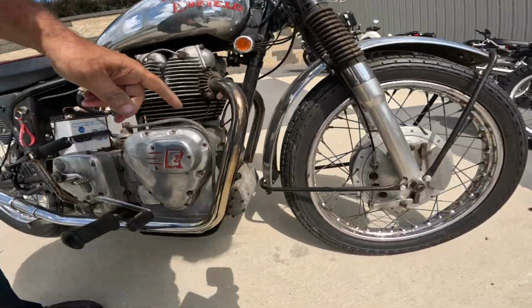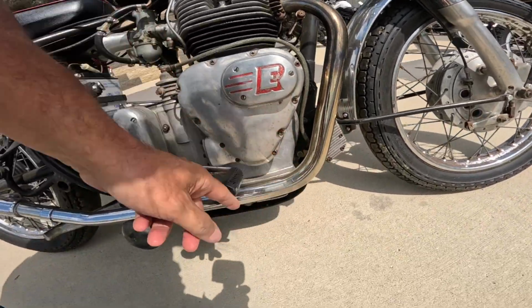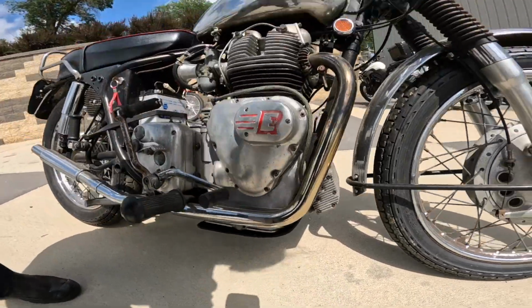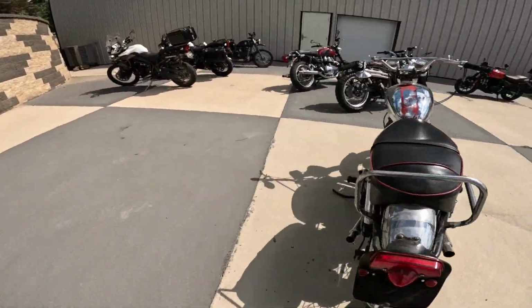Oh, and the engine, by the way, hangs. The frame stops right about here. The engine hangs, and then the frame picks up back here again. Now, this bike has a skid plate on the bottom, and we'll talk about that in a minute. Those are definitely not the factory pipes, by the way.